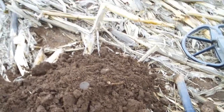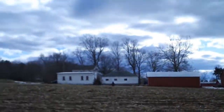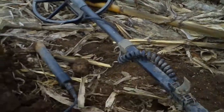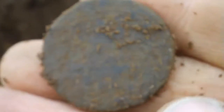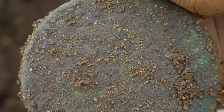Alright, diggers, it's getting towards the end of the day. Tom's way down there and Tim's over there. I just had a signal good 12 inches down, kind of chirpy, sounded like iron, but it was the best signal I'd gotten in a while. So it looks like I got me another copper, not sure what kind. Have to clean it up later and see. Maybe there's something on it. It's kind of thick, so it's a good one. Alright, on to the next.